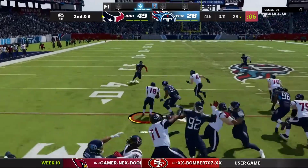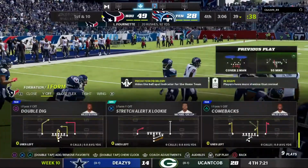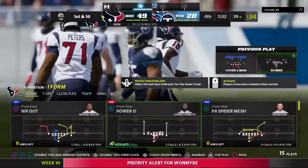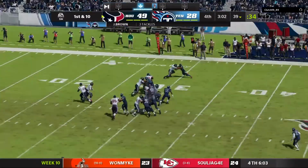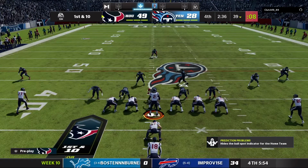Second down, back to Fournette. And he gets this one just shy of the 40. They'll mark him down at the 39. No doubt those are the types of carries they're looking for here, Charles. The lead in the fourth quarter. This is when coaches that have a reliable running game, they breathe a little easier on the sideline.